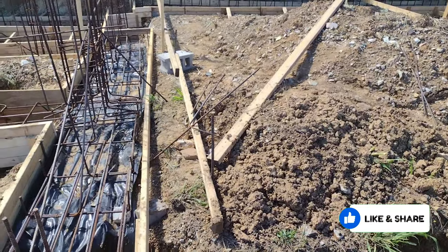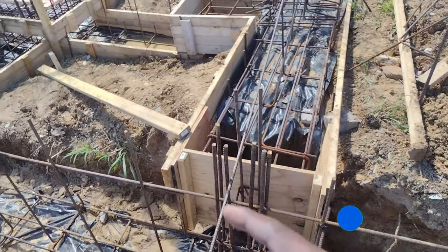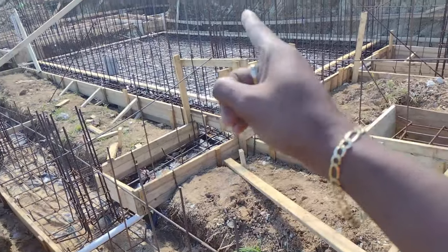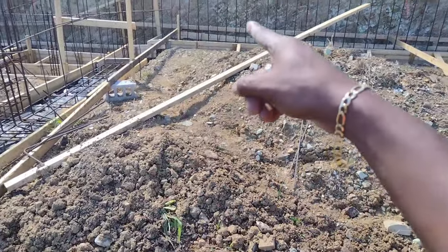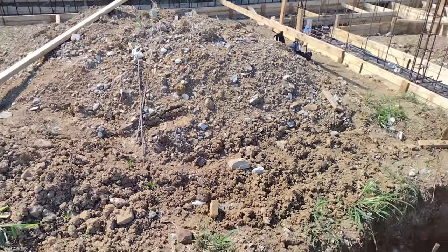I didn't realize how big it is until you actually see it. So here is a stairway to go upstairs to the ground floor. This is a stairway here, and this is a cistern right here. So this is a one bedroom open floor plan. All here is the living room, kitchen slash dining room, this area here.